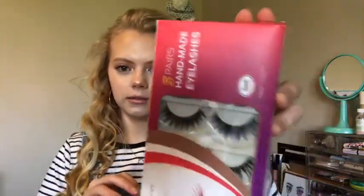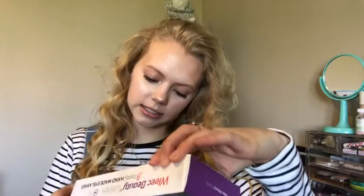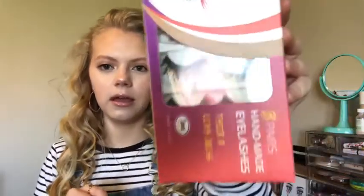So the first ones look like this, and that's kind of what they look like. This is from the brand Welk Beauty Lashes, and I got 15 pairs, and these are in the style F28, and those were $13. And I got the exact same brand, but I got the style, I think that these are like 38s or something like that. I can't really remember. And they look like that.